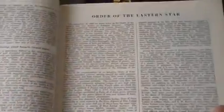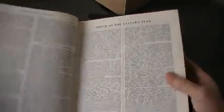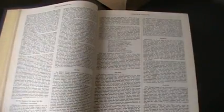Order of the Eastern Star. The Order of the Eastern Star is for women, since women aren't allowed to be in the Scottish Rite temples or any Masonic temple. They created the Order of the Eastern Star for them.